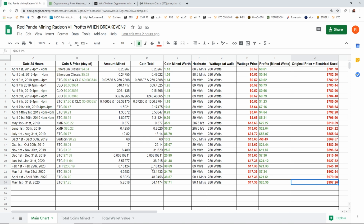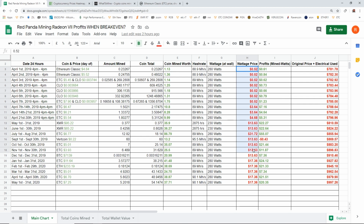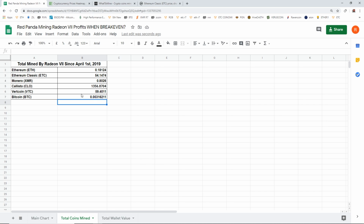So total now, since mining of April 1st of 2019 up until now at the end of May, we have garnered in the red, in the negative, including the cost of the GPU, which was $781.26 USD. I bought it on March 23rd of 2019. And all the electrical power consumption that I have accrued since then, all together is $997.26 in the red.